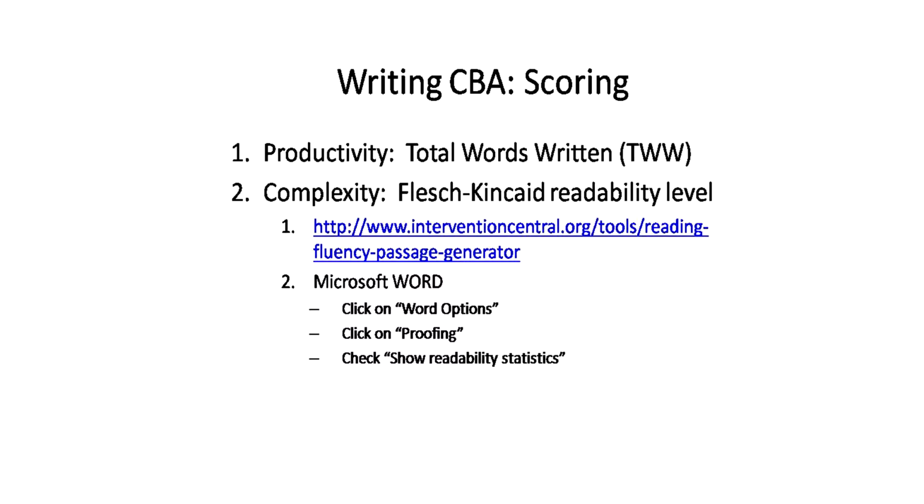Here's how you score it. There's 2 ways to score it. Productivity, which on your yellow sheet is total words written. Right? Total words written. So you just count how many words they wrote. And then there's a readability formula called Flesch-Kincaid.